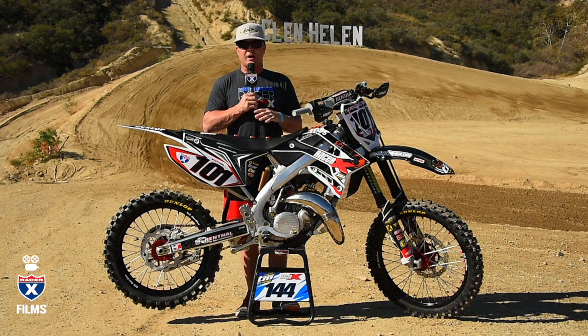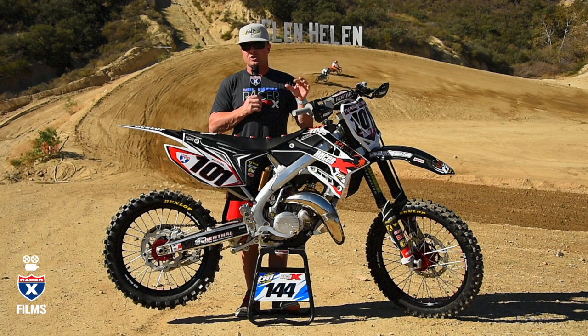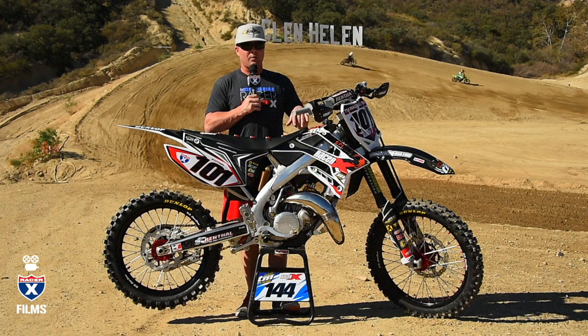Basically, the whole engine is stock. The porting on the cylinder and all that stuff is really good from the factory. He just puts a different head on it. It's a VHM head that has a certain volume and squish that works really well for this bike. These engines are really popular and successful in the karting world, so it's kind of based off some of that theory and technology, and I'm anxious to see how that works.